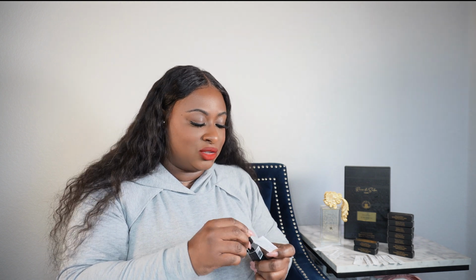And just spray it twice. I really don't want to spray too much of them, y'all, because until I can get the full bottle, I want my samples. I really do. So, in my notes, I put that it was a clean, fresh scent. I also said that this was like a delicacy.